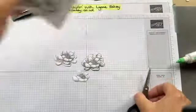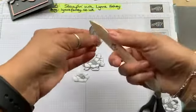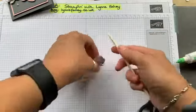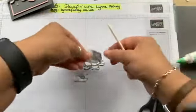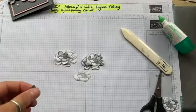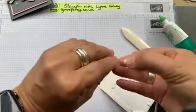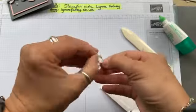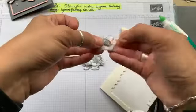So I can push this to one side now, and all I'm going to do with my bone folder is tweak the cardstock in between my fingers and my thumbs so that it gives it some depth. I'm only going to do it on the top layer so that it just doesn't lay flat. Okay, and then all I'm going to do with this one is put a tiny mini dimensional on the back of this. There we go. No, wrong side. Because I've reused some cardstock. There we go. Right, so that one is going on there.